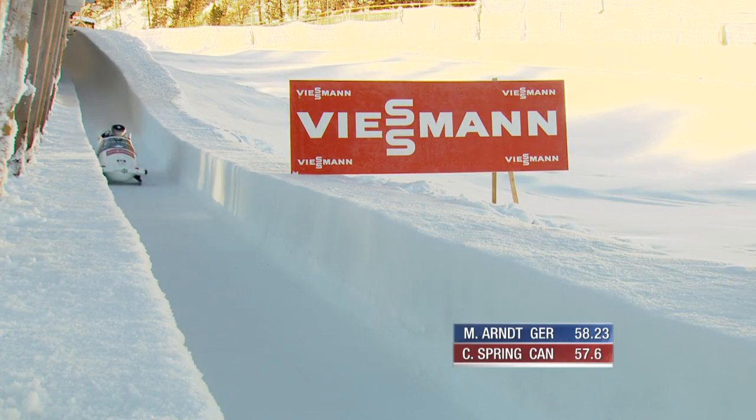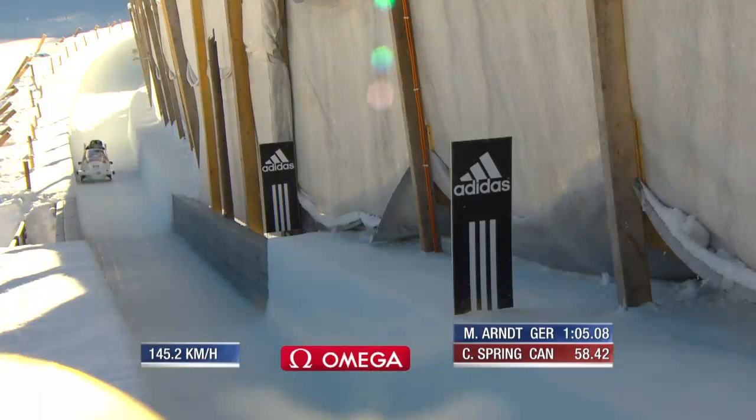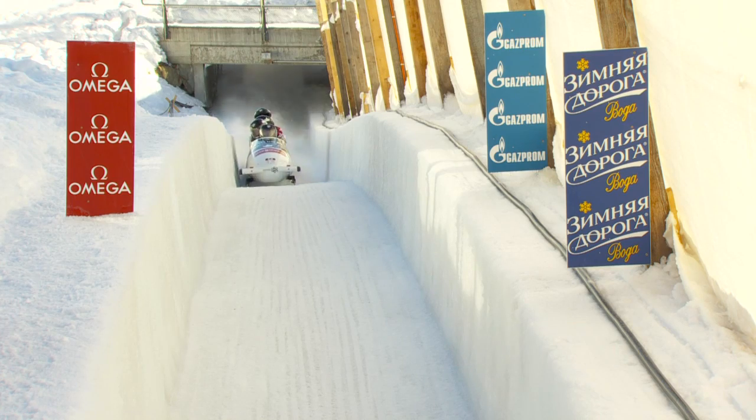Two years later, running into the Olympics, he's the best Canadian driver. Good speed. This will be a second-place run. Ooh, a little tap there in the uphill section, but he gets it in across the line. 105.31. Chris Spring, another top draw effort from the Springer.